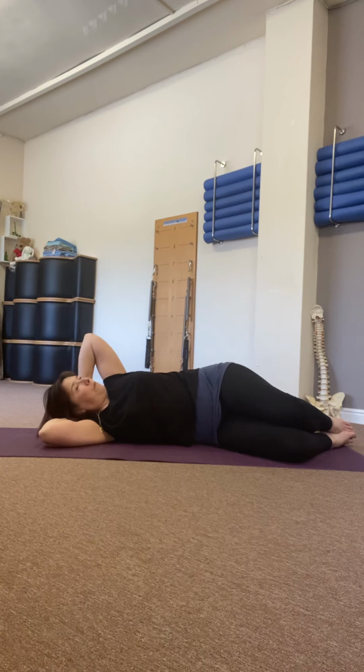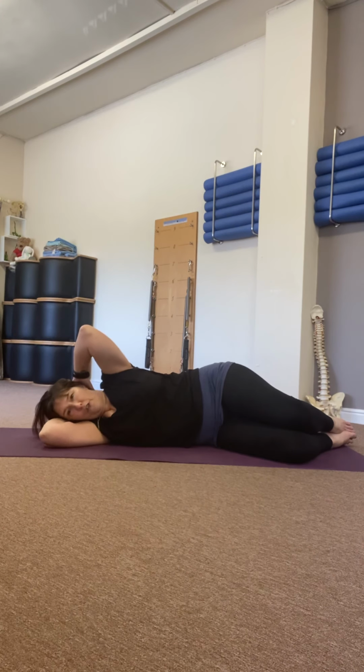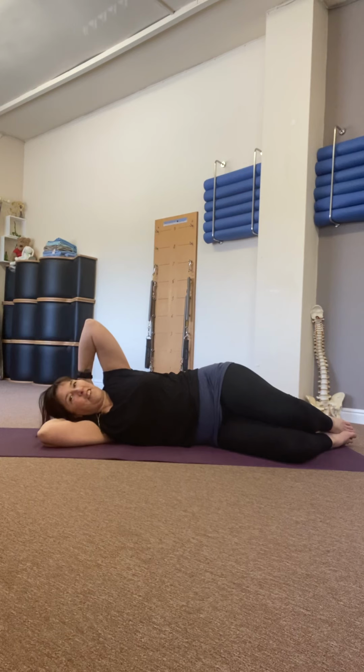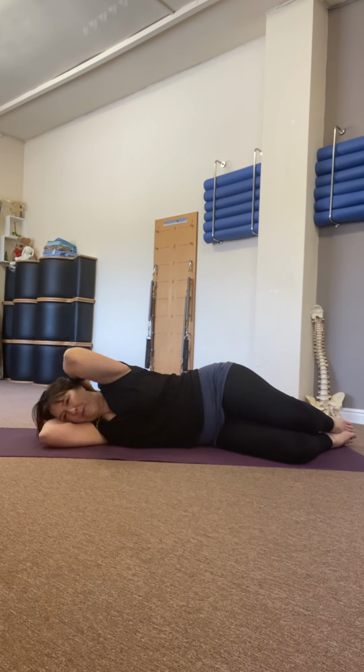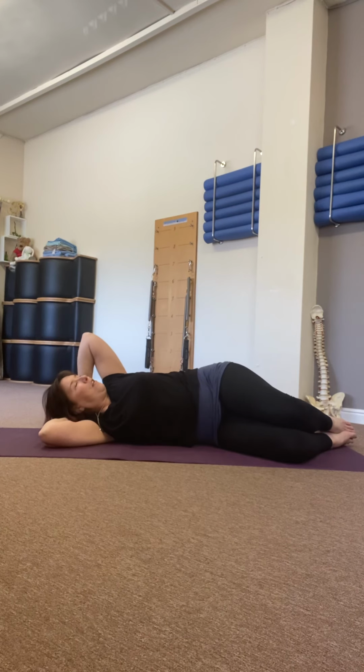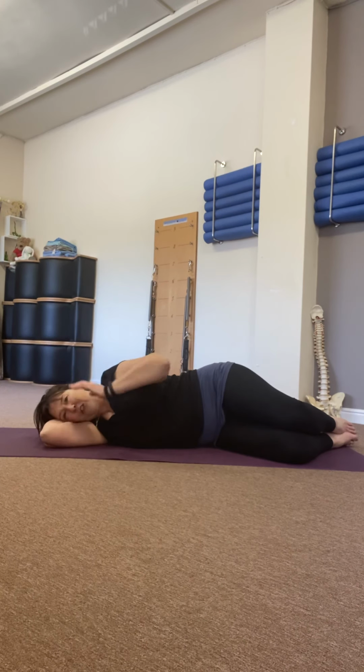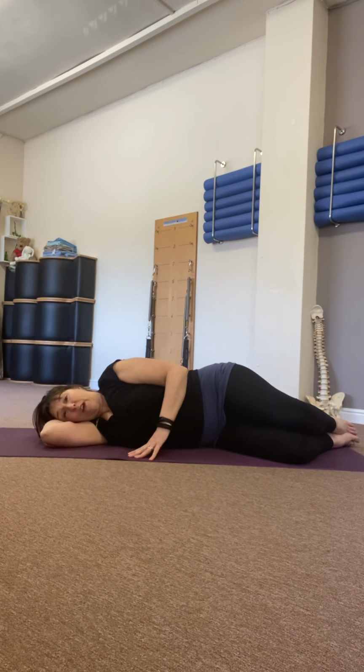Let's just do a couple more of those. Head again, well supported on whatever you've chosen to use. So your head is well supported and there's no strain in the neck. Bring it back to center and just take a moment. And then press into the hands and come up to seated.